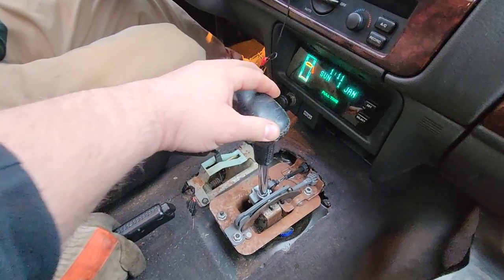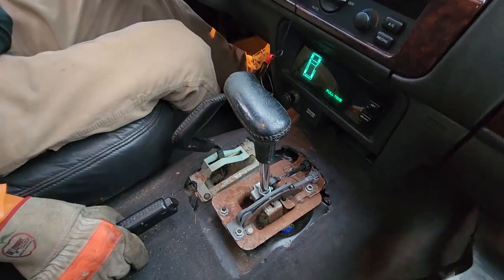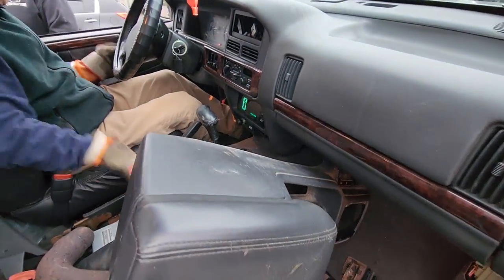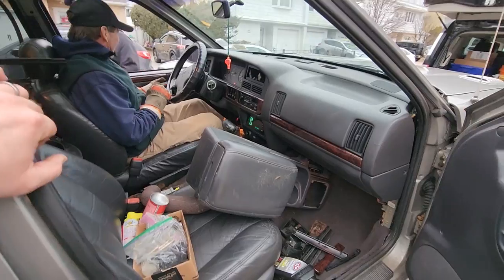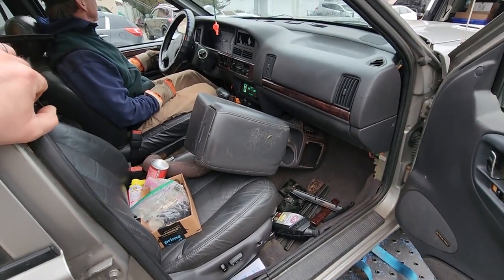I'm just going to leave everything in neutral. We got the transmission in neutral. We got the transfer case in neutral. And that's it. We're going to roll up these windows. Right? They roll up, right? We're going to roll everything up and then tie this thing down. Cool.